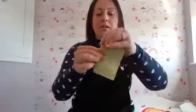Okay, so you should have a nice long bit like that. And then what you want to do is fold this bit. So if you hold it like that, you're going to make sure the sides meet each other like so. That's it. You're going to fold it in half again. Then you're going to fold it in half once more. There you are. You have a nice size to draw a paper doll on right there.